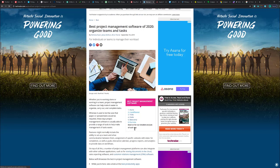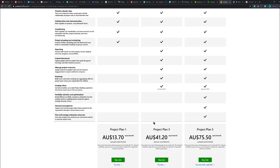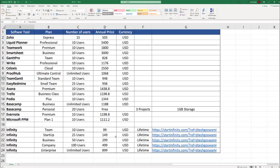So these are the ones that we have looked at. Now let's also have a look at Microsoft. There are three plans with different features, as you can see. If you just go with the basic one, it's $13.70, but this is in Australian dollars, so I have converted that into US dollars as of today. For 10 users, plan one comes to $1,111.20, US dollars again.